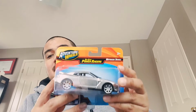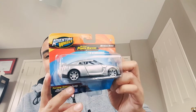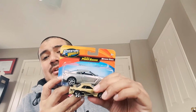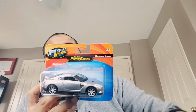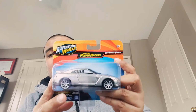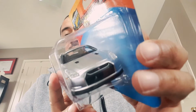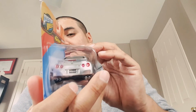I saw this on Instagram. I did not know it was this big. It's a pullback car, and I'm going to say it's about 1:50 scale. I have a Nissan Skyline here that's 1:64 scale, so you guys can see the difference in size. But this is really, really cool. I love the attention to detail. This is a $4 car. And Adventure Wheels, I never pick up Adventure Wheels cards except for this one 350Z they had a little while ago. But check out the detail. You got the clear lenses. You got the nice grille. You can make out the emblem at the front. And check out the rear. That's awesome.